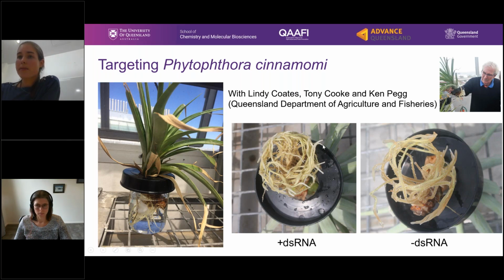So with the RNA, we get these healthy roots forming. Without the RNA, you get these brown lesions and the roots look really unhealthy. So we're following up with this work as well.